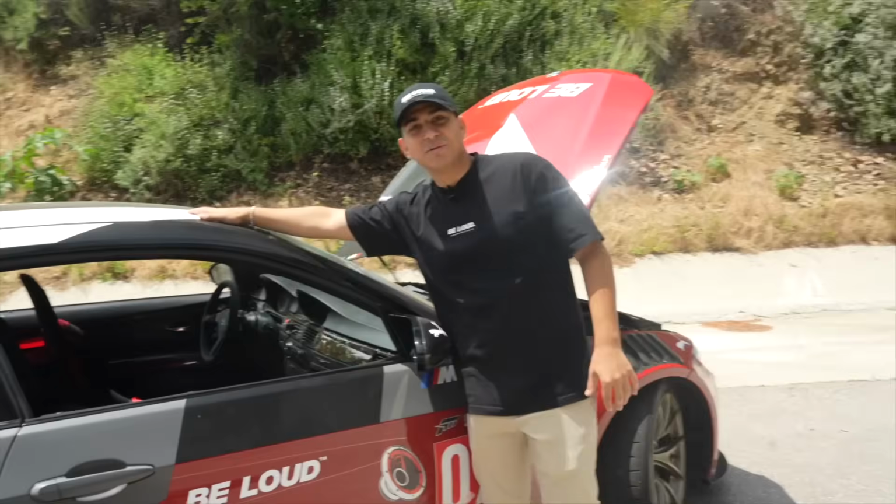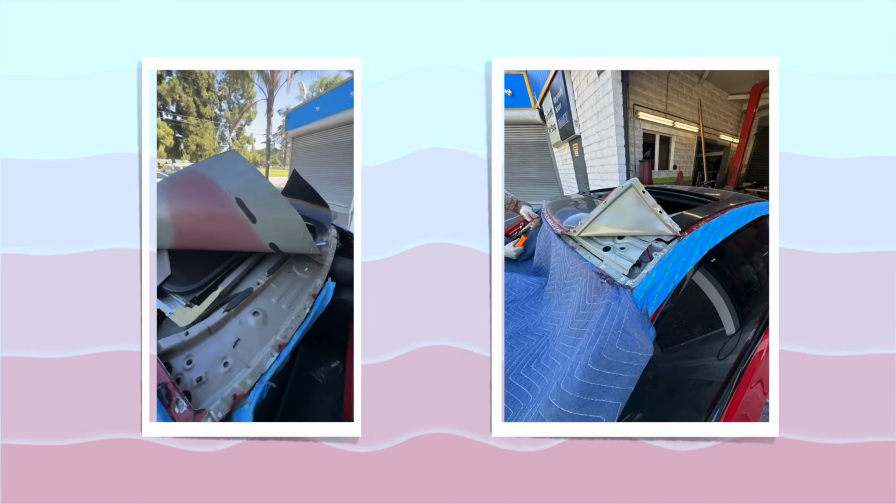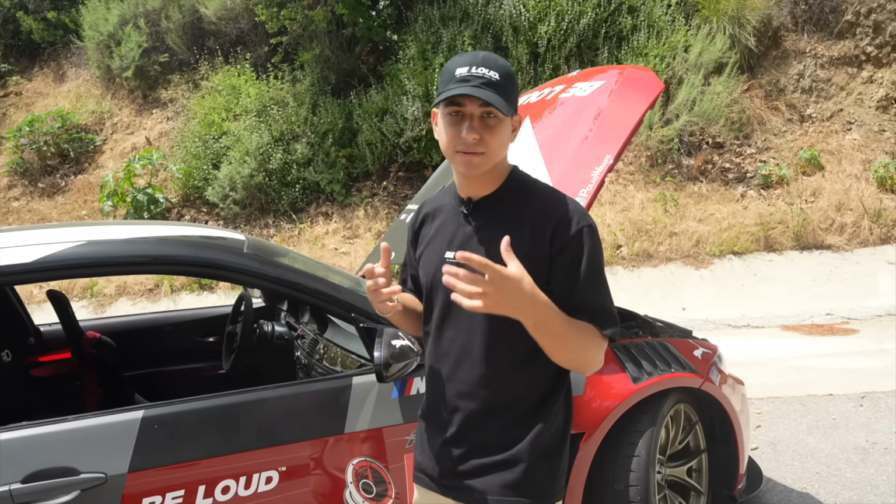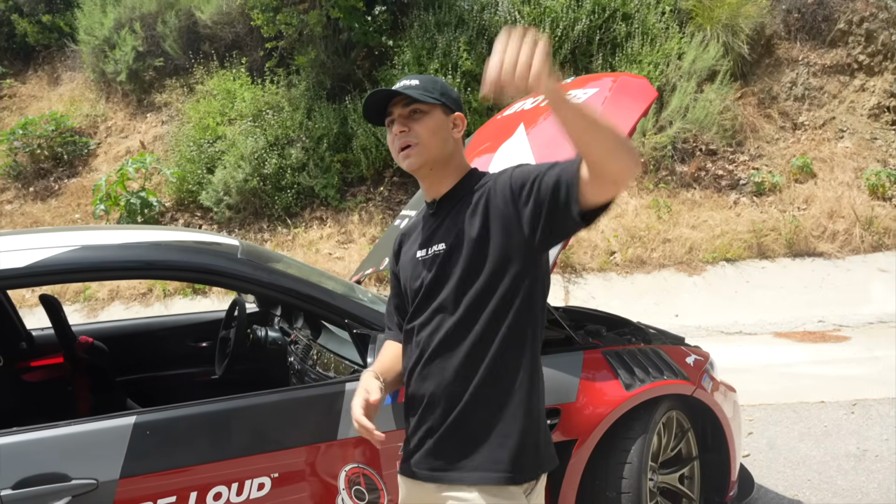Carbon roof. This was a big process, okay? This car was a sunroof model before. Now it's a carbon roof. I just decided to do it because it looks cool and it's a lot lighter, like after I held the sunroof mechanism in my hand.